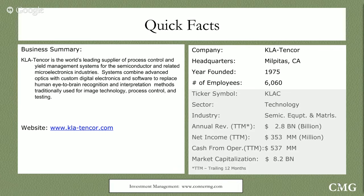Here's the business summary description for KLA-Tencor. KLA-Tencor is the world's leading supplier of process control and yield management systems for the semiconductor and related microelectronics industries. Systems combine advanced optics with custom digital electronics and software to replace human eye-to-brain recognition and interpretation methods traditionally used for image technology, process control, and testing.